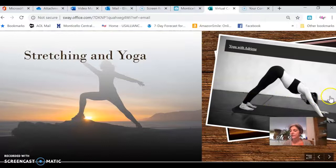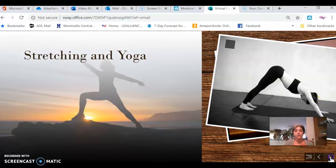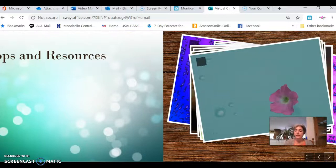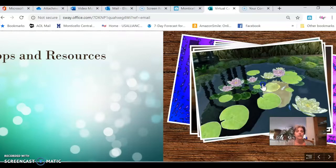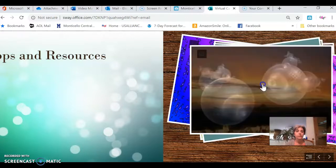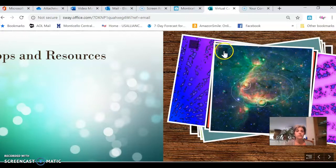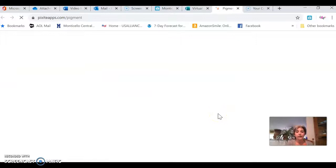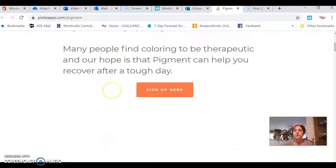Okay, and then after this, there's apps and resources. So apps and resources is going to give you some breathing exercises, some meditation exercises. There's actually a virtual coloring app in here that's really cool. And so that's right here. Pigment True Coloring app. So you can actually color in the different things that you found on here.